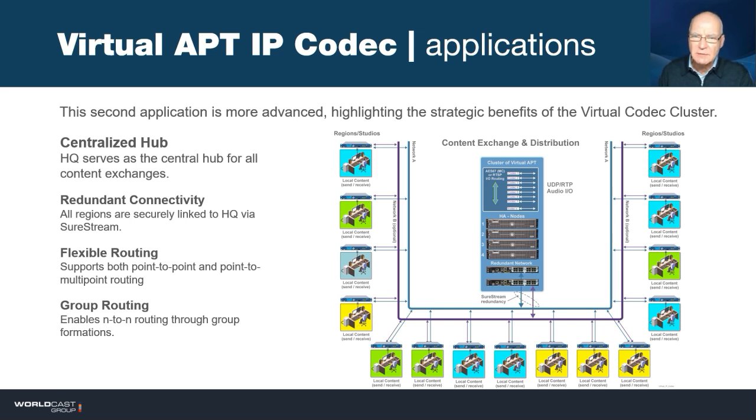Redundant connectivity is a key feature here. Using SureStream, all regions are redundantly connected to the headquarters, which minimizes the risk of interruptions in case of network issues. This high redundancy is essential for a system that needs to handle content distribution across multiple sites.